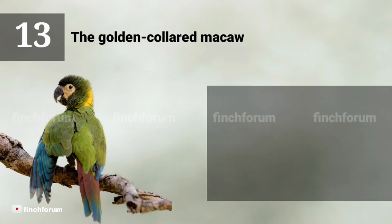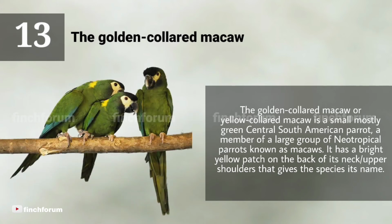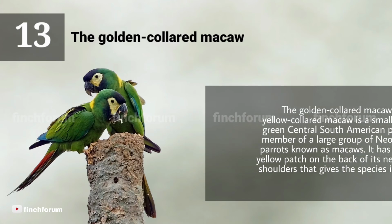Number 13. Golden-collared macaw. The golden-collared macaw or yellow-collared macaw is a small, mostly green Central South American parrot, a member of a large group of neotropical parrots known as macaws. It has a bright yellow patch on the back of its neck upper shoulders that gives the species its name.